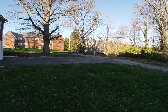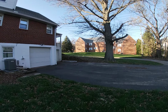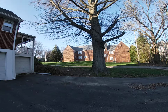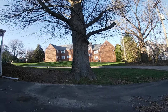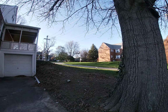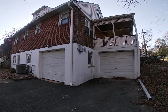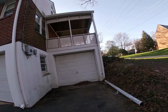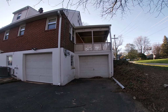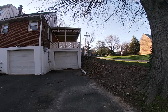Yeah, so from the front of the house, you don't see this driveway. There's two garage, okay. So yeah, you don't see this coming in. Garages on their own do add a good bit of value to a house, by the way, in this price point.